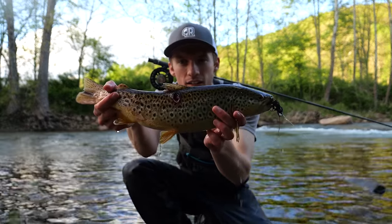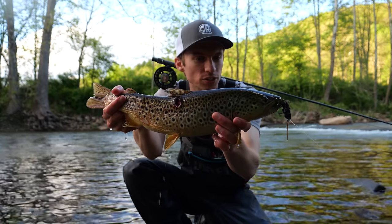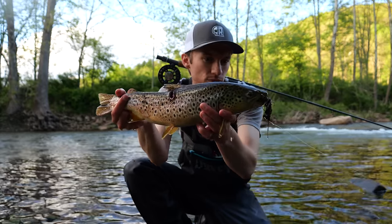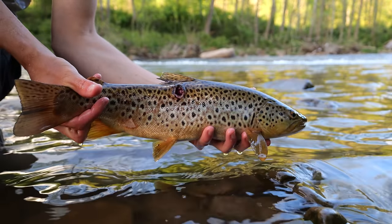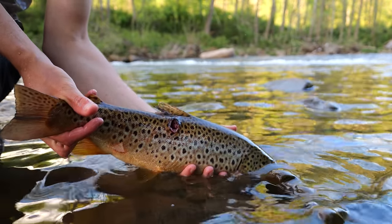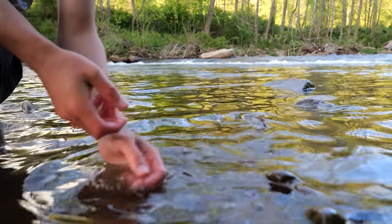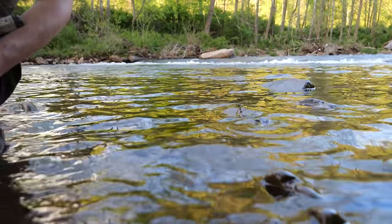There we go. Again, not a giant brown trout, but you can't really complain much when you're out here fishing streamers. And that's why you hold them over the water. I'm gonna go ahead and get this fish released and then we will continue on up the creek. I just hooked what I think is a nice fish, guys.